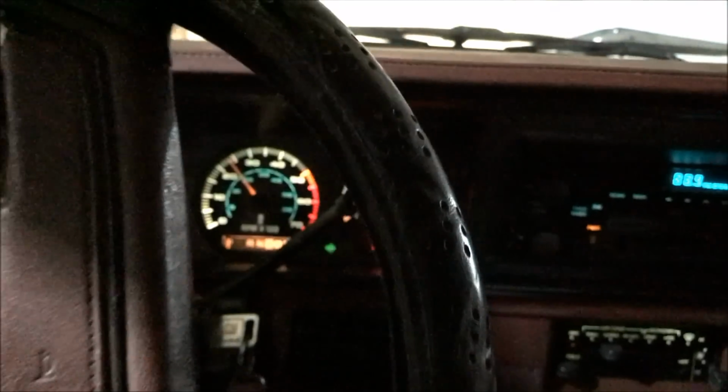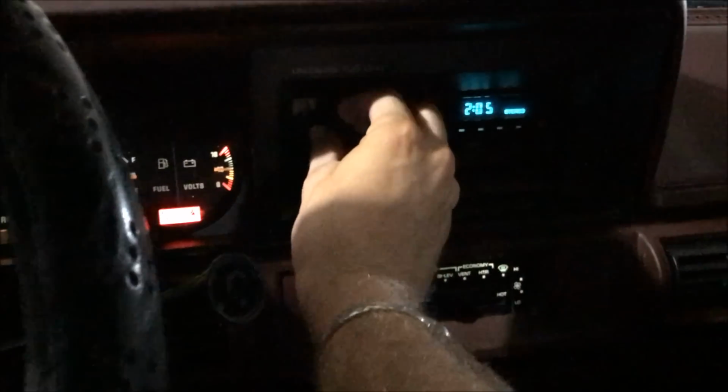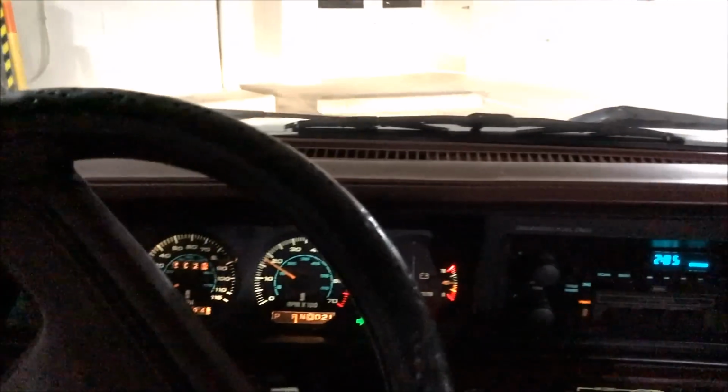Oh, I also got the radio working again. There was a Melodies of Our Time cassette stuck in there, so I got that out. And of the 2 speakers that the custom cruiser, Cutlass cruiser wagon came with, only one's working. But one's better than none, right?